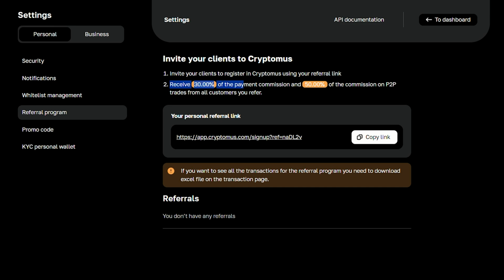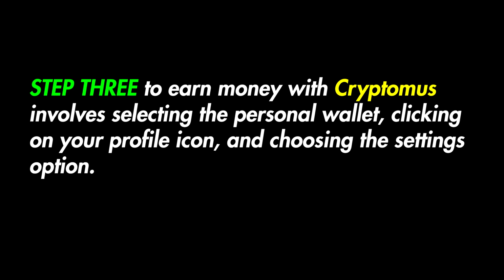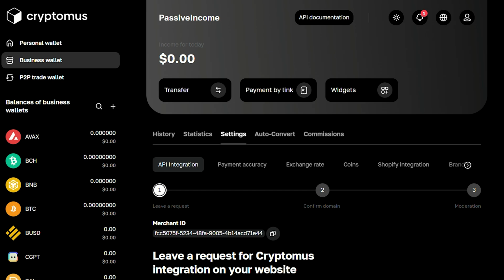on incoming transactions. Step 3 to earn money with Cryptomus involves selecting the personal wallet, clicking on your profile icon, and choosing the settings option. Get to know the referral program by navigating to the left-hand menu and clicking on Referral Program.